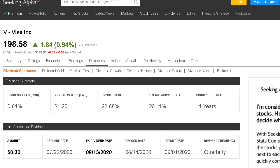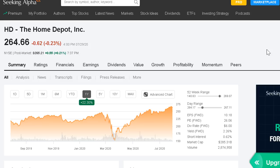So moving on, stock number 2 on our list is Home Depot. One thing I'm going to mention before we move on is that these stocks operate within different sectors of the market. They're not all financial companies, or they're not all retail companies like Home Depot, so you are going to get a little bit of variety on this list.